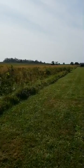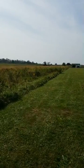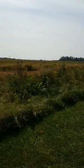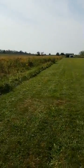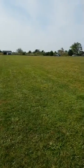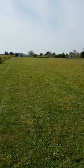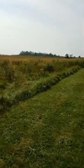So you can see here clearly the difference between an unmowed field allowed to be a natural habitat and a mowed field. Not a whole lot of potential for feeding here. There's not a lot of seeds or flowers. You can see a dandelion here or there, versus the number of seeds and flowers over on this side.